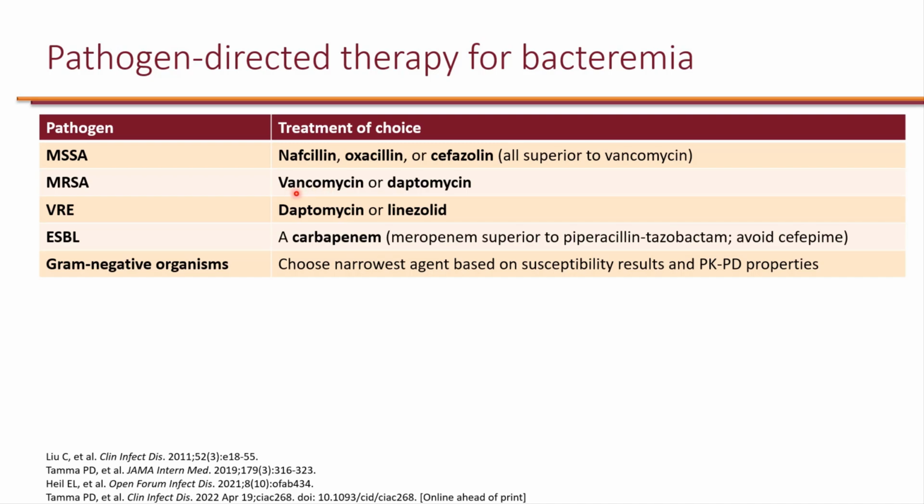Now that is based on direct cost of acquisition when you compare vancomycin to daptomycin. Now, if you consider that vancomycin requires therapeutic drug monitoring, so you essentially need to pay a pharmacist to get vancomycin levels and make adjustments, one could argue that daptomycin might be more cost effective. But regardless, either vancomycin or daptomycin would be treatment of choice for MRSA.